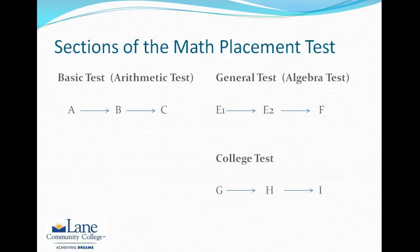As previously mentioned, the Math Placement Test has various sections. Depending upon a student's background, students can start with the basic test in Test A, then do Tests B and C if they are doing well. Or start with the general test in Test E1, then do Tests E2 and F. Or begin with the college test in Test G, then do H and I.